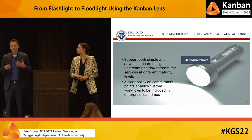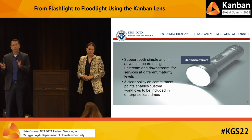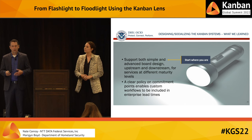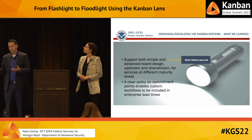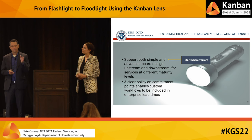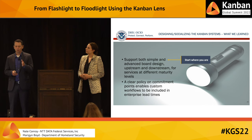So, after we applied the Kanban lens to understand current practices in the organization, we worked with all these teams to design and socialize Kanban systems to align with this customer-driven viewpoint that Marigny just spoke about. And then we learned to support both simple and advanced board designs upstream and downstream for services at different maturity levels. And it was important to establish a clear policy throughout the organization on a commitment point, meaning when are we going to dedicate limited resources to do something.